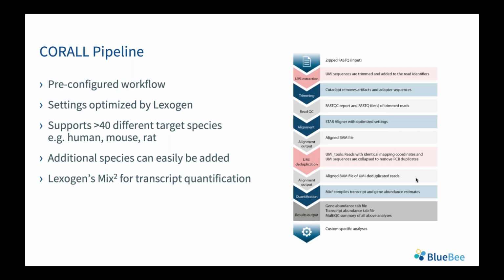And then the actual quantification step comes with mixed square, which in the end gives you gene abundance, transcript abundance files, and a multi-QC report summarizing all the QC metrics that have been created throughout the analysis. And as already described by Martina, we are currently using Lexogen's mixed square for the transcript quantification.